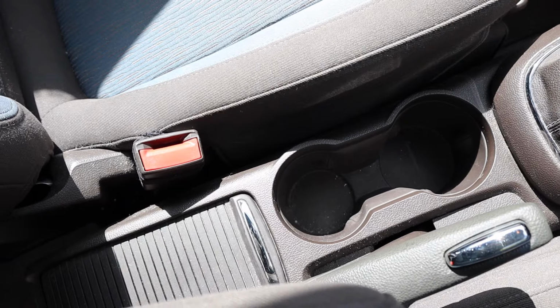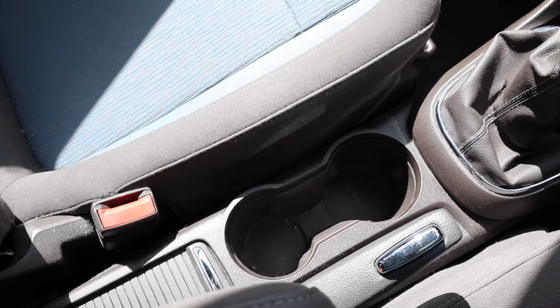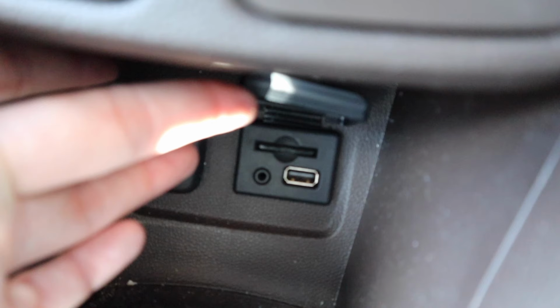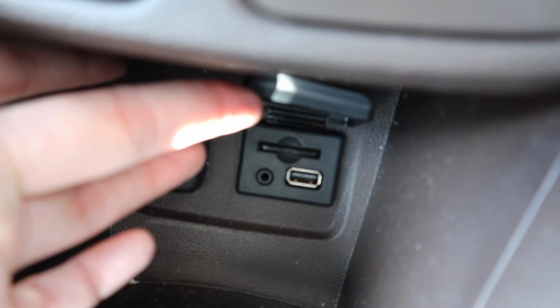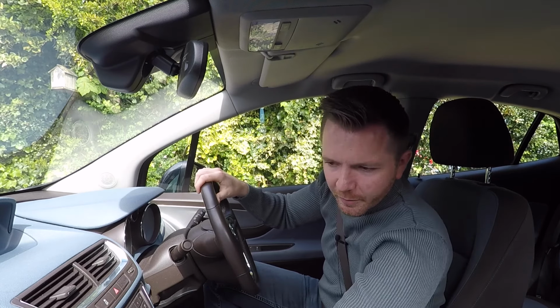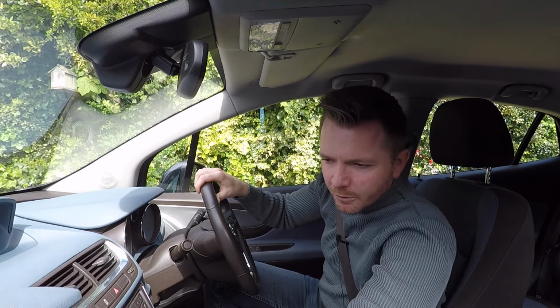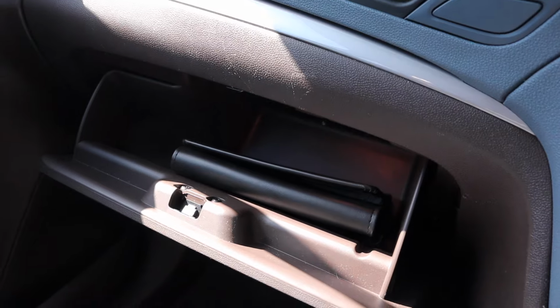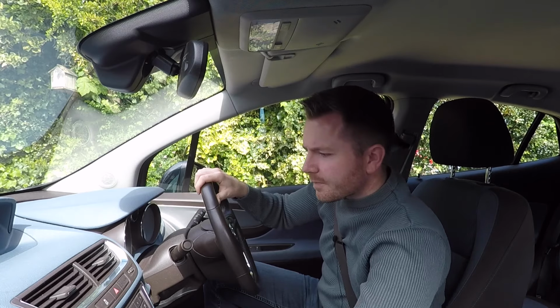What else have we got? You've got a couple of cup holders, some more storage there. You've got USB and auxiliary points here so you can play your music. You get cruise control, you get hill descent as well, which is a little bit unusual because nobody will ever need that in a Mokka. You get two glove compartments, which is handy because neither one of them are very big.